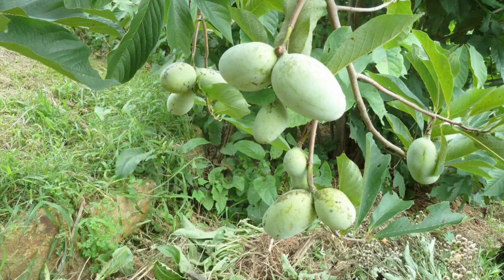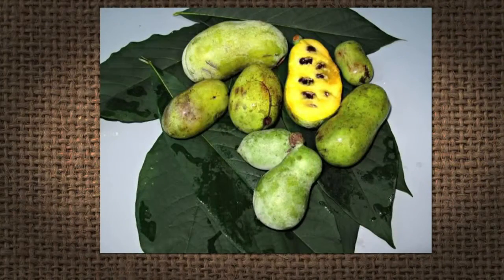It has the largest North American fruit. And it is very tropical in flavor and in scent. In fact, it is the last surviving member of a tropical family that was wiped out by the ice ages. But the pawpaw said, you know what? I can make it here in North America. I'm made of tough stuff. And it survived.